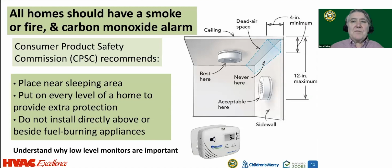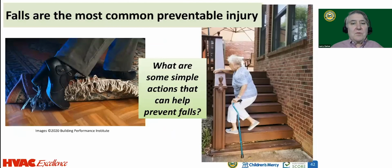All homes should have smoke and carbon monoxide alarms on each level of the house. You should help your students learn why low-level CO monitors are important. Also, trips and falls are a huge preventable source of injuries. Medicare spends over $30 billion a year on injuries from falls, and that's just with seniors. These are hazards your students can help prevent and provide as a service to their customers.